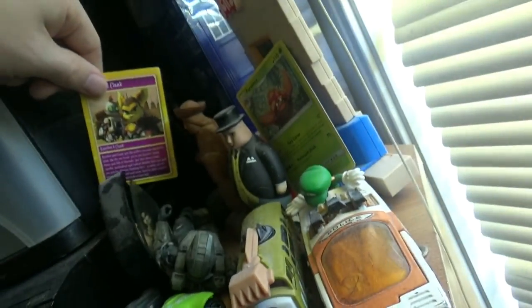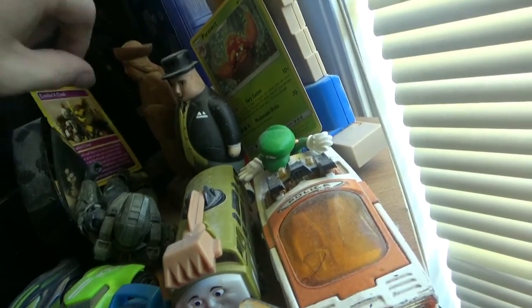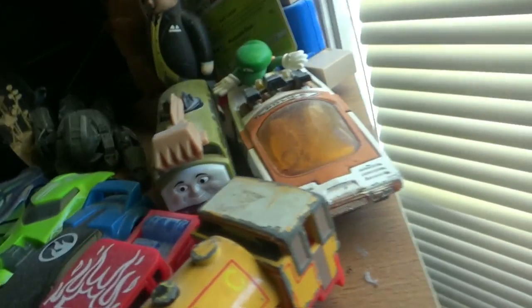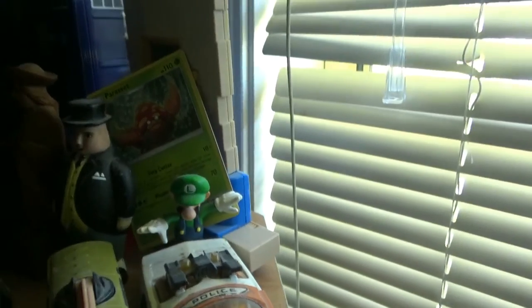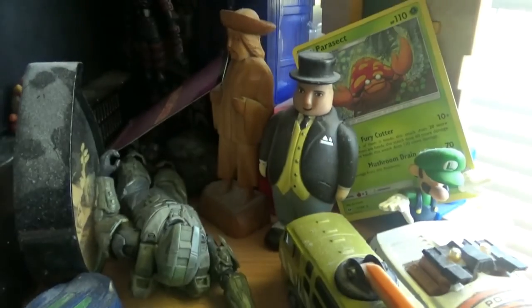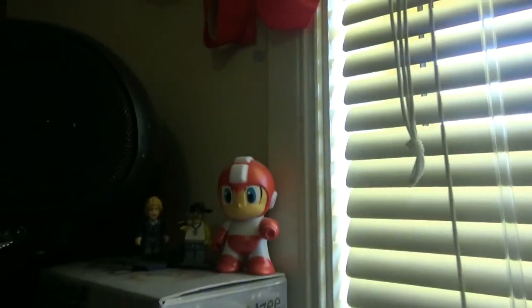Oh, Total Gamer Ratchet and Clank card my sister's boyfriend gave me. Another Master Chief. A cool Matchbox police car. A Luigi. I finally found a Parasect Pokemon card, so that's cool because my favorite Pokemon's Parasect. And it's a Topham hat. And some Mega Man stuff.